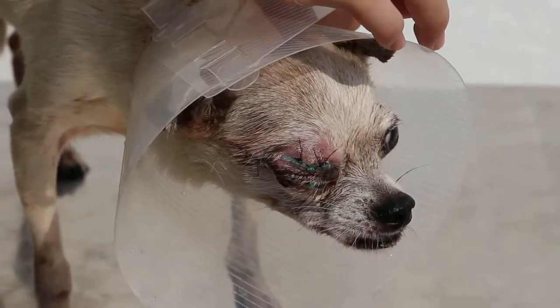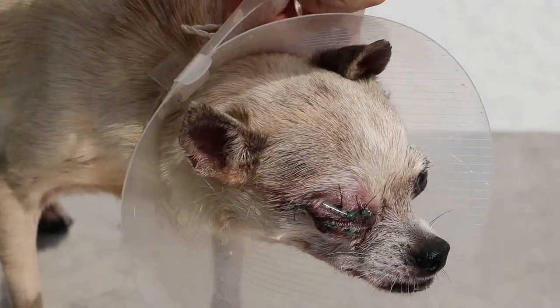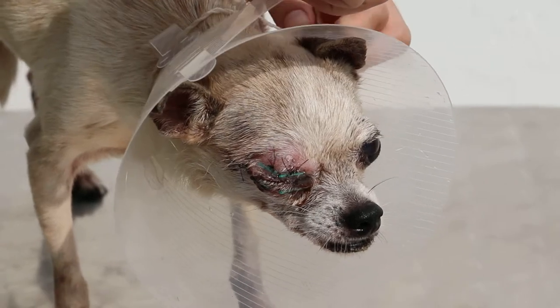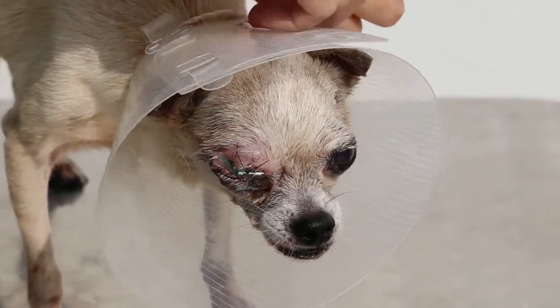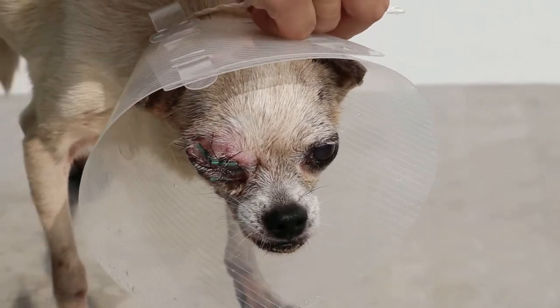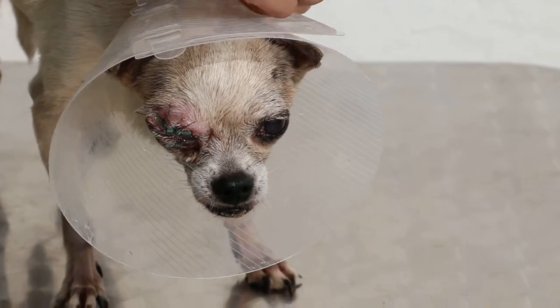the owner had come too late, over 4 hours. So there was no rush to do the surgery because the eyeball was infected. And so I gave the dog 1 day of antibiotics and anti-inflammatory before doing the surgery.